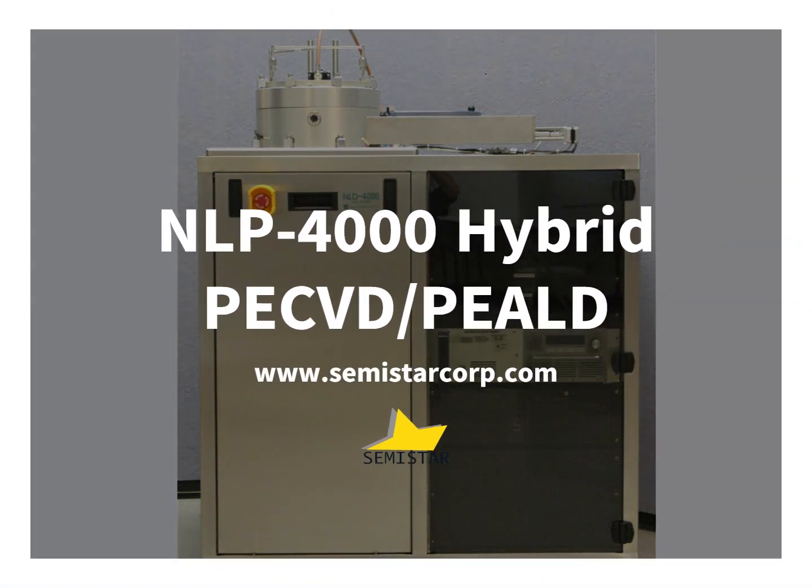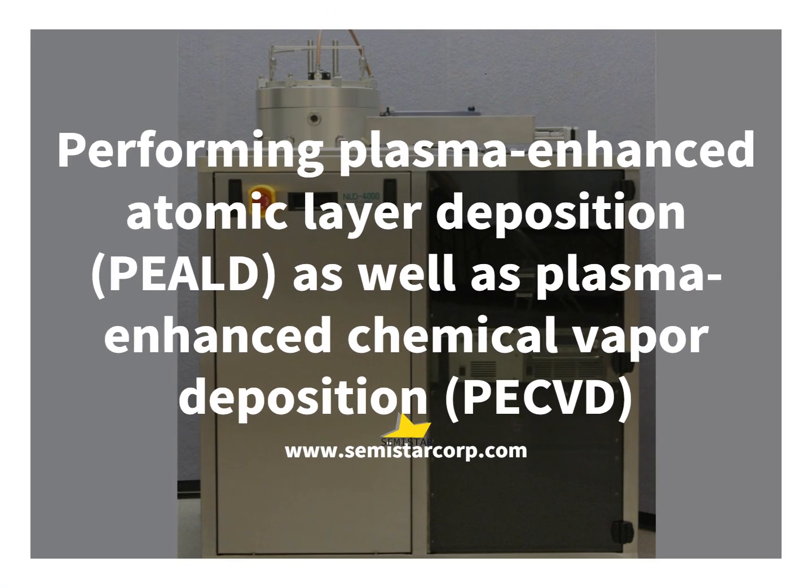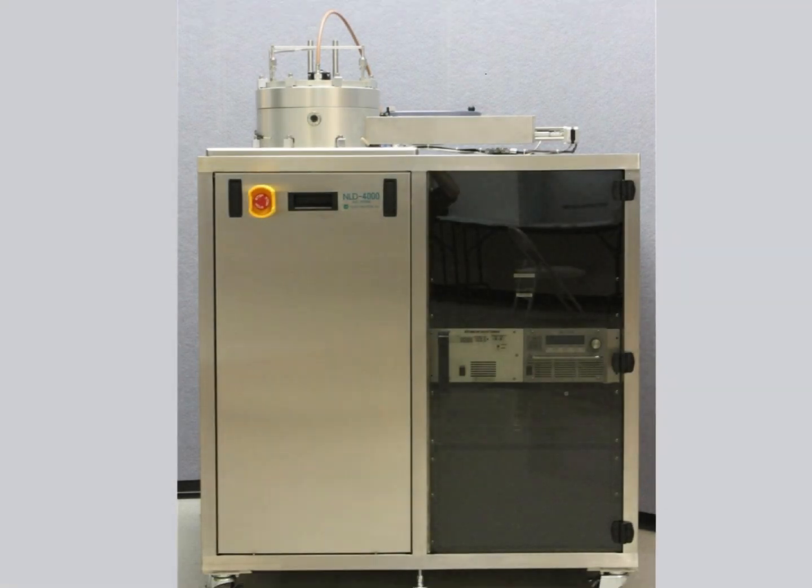Nano-Master NLP-4000 is a standalone hybrid PECVD/PEALD system for performing plasma-enhanced atomic layer deposition as well as plasma-enhanced chemical vapor deposition. Both processes can be performed in a single chamber without any mechanical reconfiguration. It is also capable of depositing a stack of layers of PECVD/PEALD in the same process.